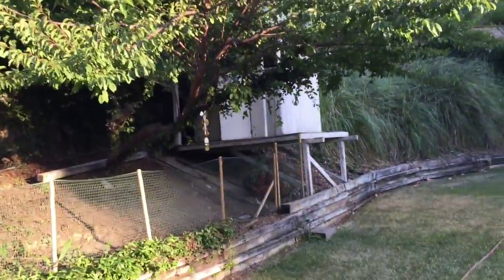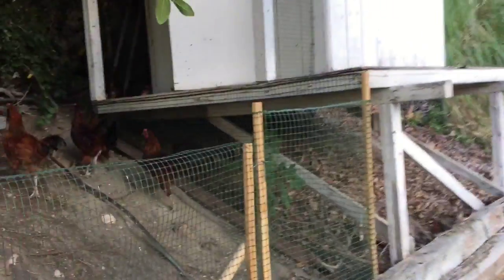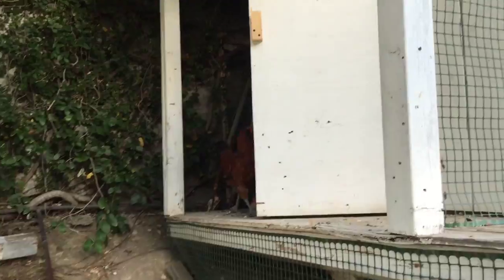I wanted to show you guys my chicken coop. I've got five chickens in here. I think I've got three roosters. I'm not too happy about that. They're at that age where they're starting to lay, but not quite yet. There's some that are actually starting to sound like a rooster, so they're probably going to have to go away.